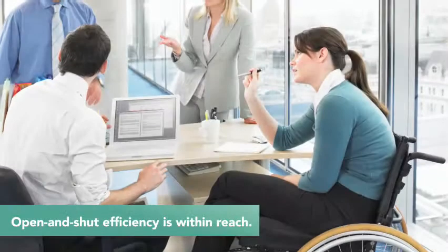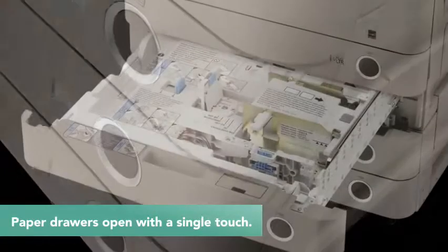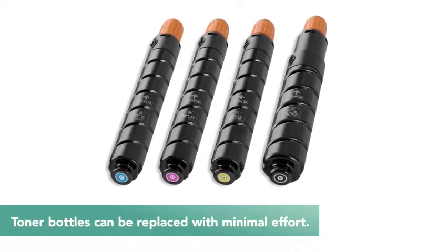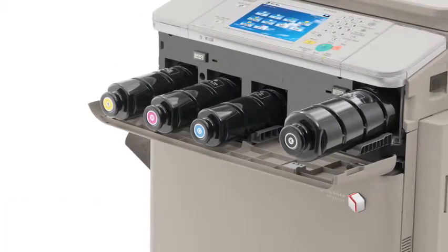A practical ADF access handle enables users to easily open and close the document feeder from a seated position. Paper drawers open automatically with a light press of a button, and when you refill the paper trays, the cassettes auto-detect standard paper sizes. Toner doors open automatically during the toner replacement process, and the toner bottles themselves are so easy to access and replace, most users can do it with one hand.